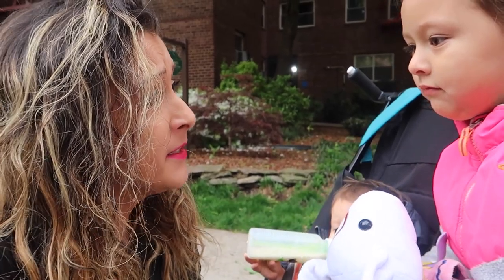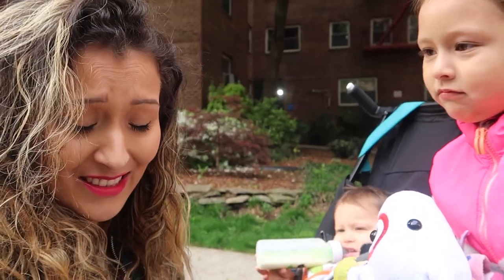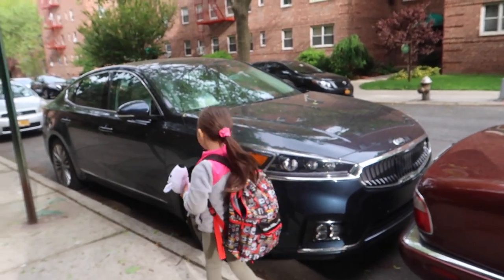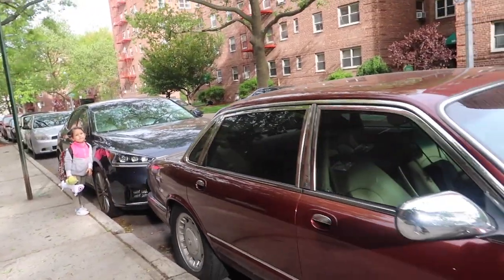Car's going bye-bye. No. Let's take a moment. It's so hard to say goodbye to yesterday. Bye-bye, baby. I'm going on this car. Say bye, Kia Cadenza. No. We have to.